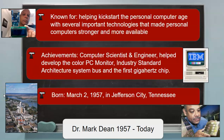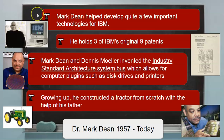He was born March 2nd, 1957 in Jefferson City, Tennessee. There's a little sky view picture of Jefferson City, Tennessee. Mark Dean helped develop quite a few important technologies for IBM. He holds 3 of IBM's original 9 patents.